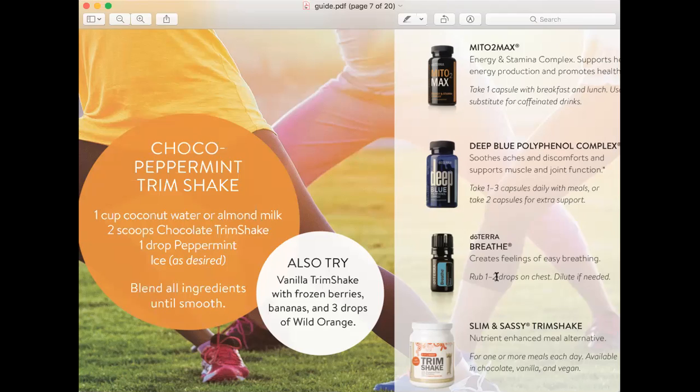doTERRA Breathe. That is an incredible oil. It was the oil that brought me into doTERRA and really has been a life changer for me and my family. It opens the airways. It promotes oxygenization. So before you exercise, or if you find yourself huffing and puffing, it really helps to be able to breathe better, supply your body with the oxygen that it desperately needs when you're exercising.